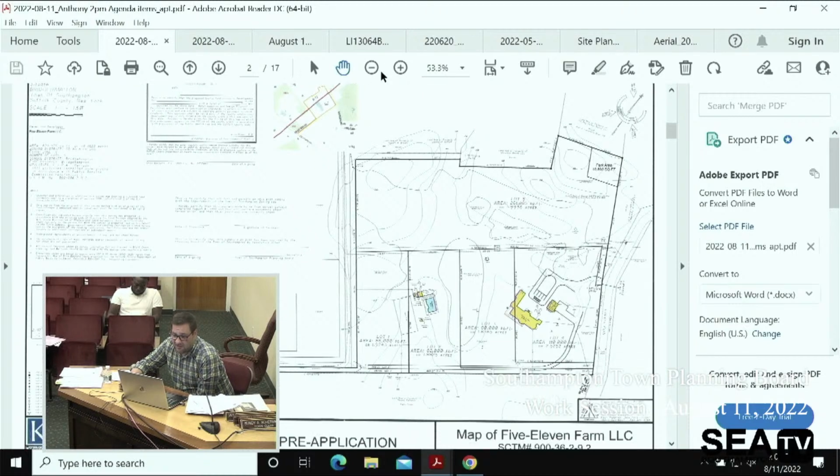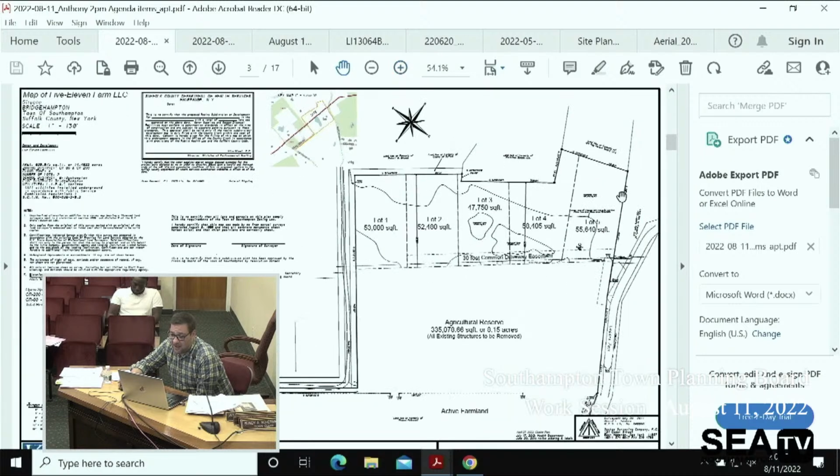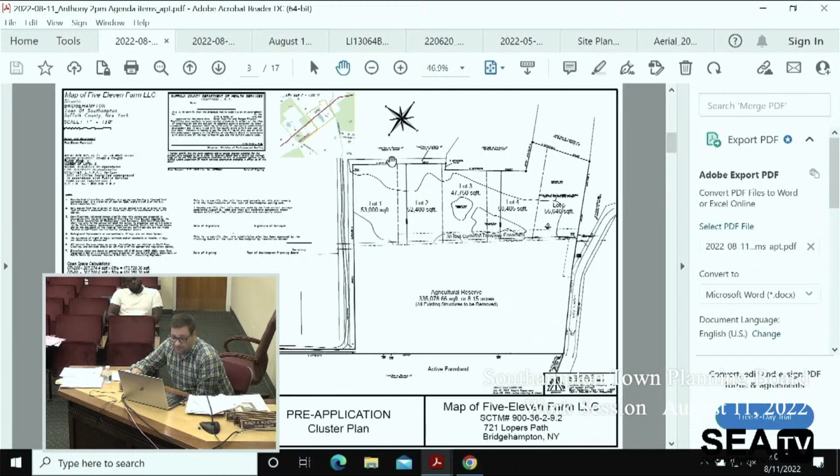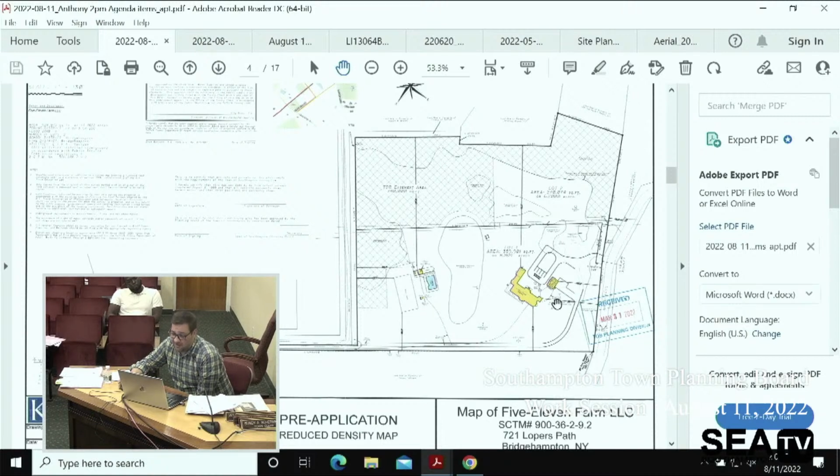So the yield is 5 lots. The applicant did submit a cluster plan showing the 5 lots to the north with a common driveway and then an ag reserve on the bottom here. The applicant's preferred plan is a 2-lot plan. 1 lot would retain the existing residence, a 2nd lot to the north, and then to be issued development rights certificates for the 3 remaining development rights to be used elsewhere as opposed to being developed on the subject site. So the proposal is to do the 2 lots, retain 3 development rights, and transfer those elsewhere.